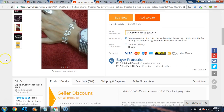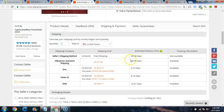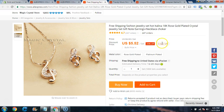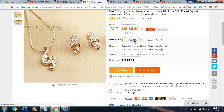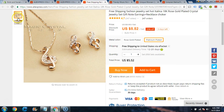Cool little music charm bracelet. But no e-packet shipping. I don't go with AliExpress standard shipping, even though it says that it has tracking available. So that one's not going to make the cut. This looks nice. Free e-packet. They both are watermarked though.